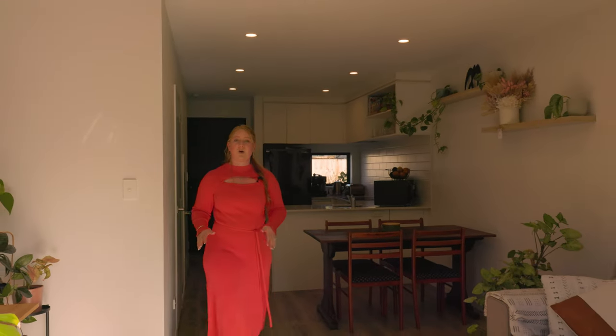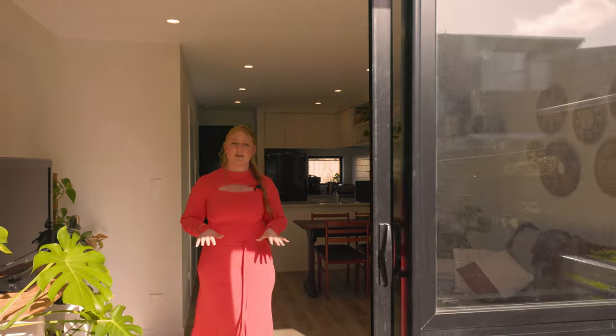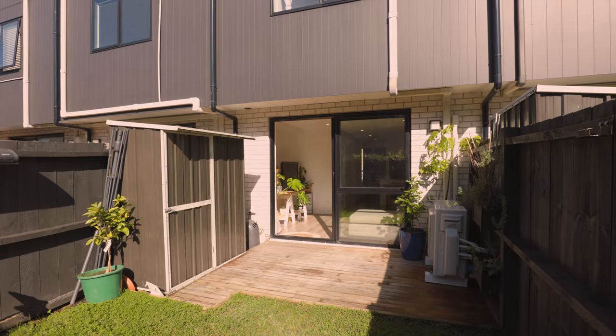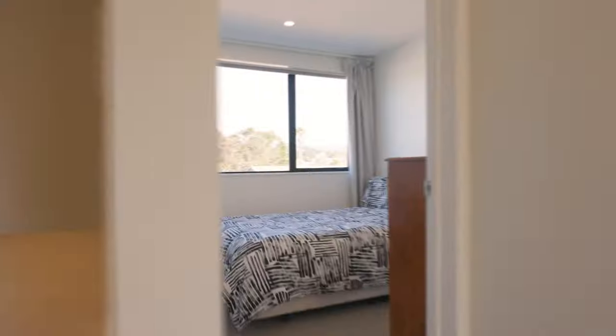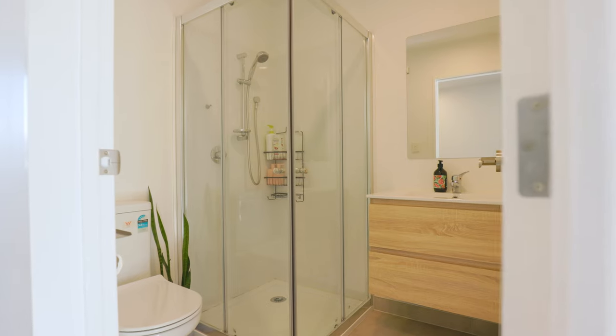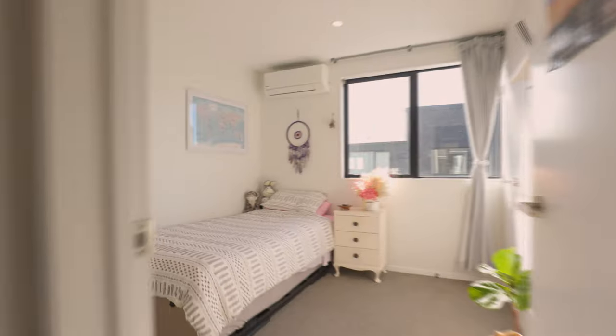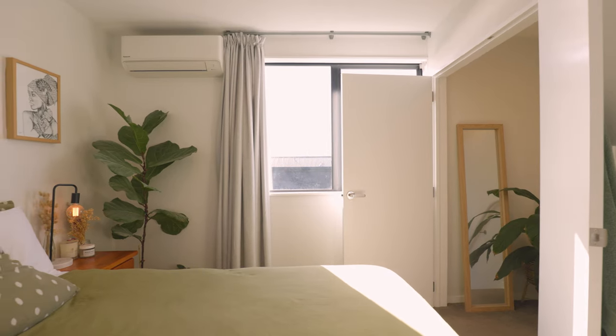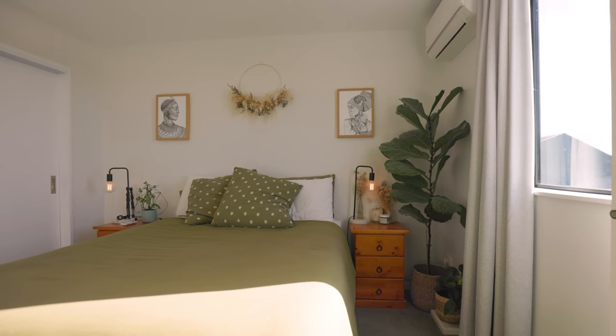Whether you're a family or a first-time buyer, this absolute sun trap is the perfect open-plan living property for you. With three good-sized bedrooms, a full-size family bathroom and a separate toilet downstairs, you can ensure your entertaining will be a breeze. So if you're looking to get on the property ladder or find a new style family home, this is the one for you.